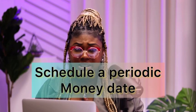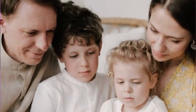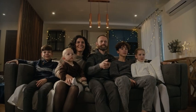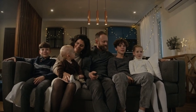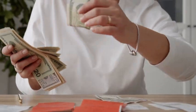Schedule a periodic money date. If it seems awkward to discuss money issues with your family, add humor and fun to it. Money discussions are essential for every family, so shying away from them can only result in complications too difficult to handle. So you can actually fix a money date with your spouse where you two can talk about the family's finances in a more relaxed mood. This is an opportunity to discuss and track the progress of the family budget. Making time to discuss the bills, the income, and other financial issues will help ease the pressure around money conversation, and this will help you work towards meeting family goals.